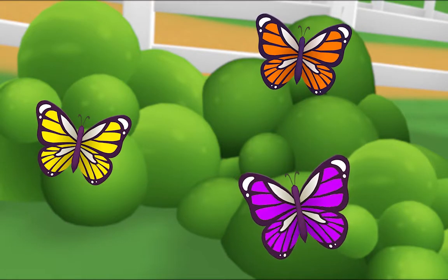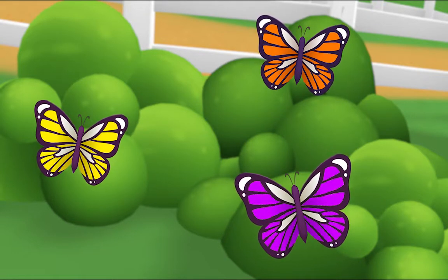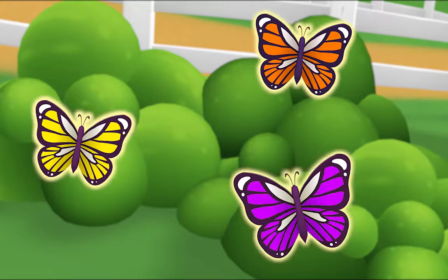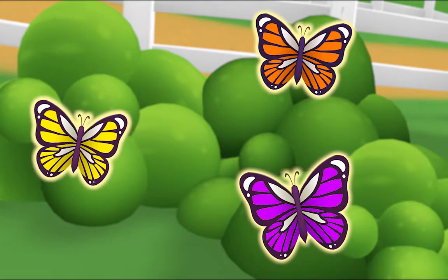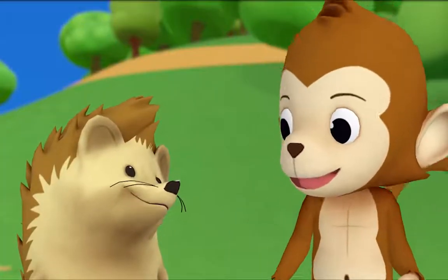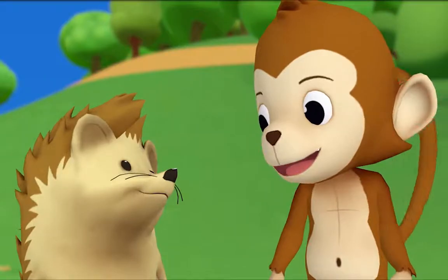Now you try, Hedgehog. Count the butterflies. Okay. One, two, three. So how many in all? Three! You did it! Thanks, Monkey!